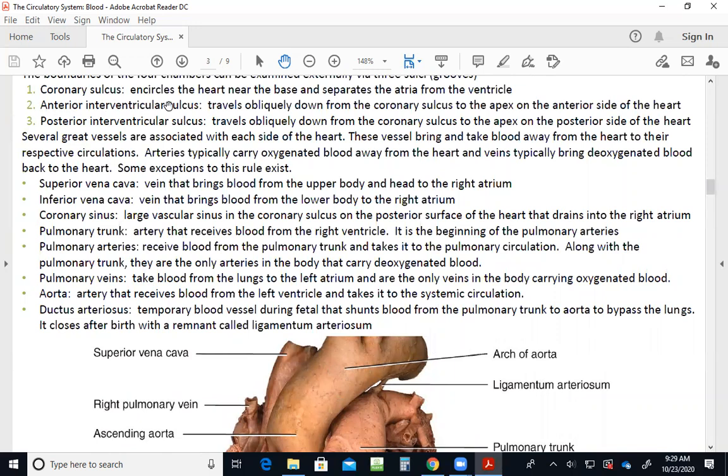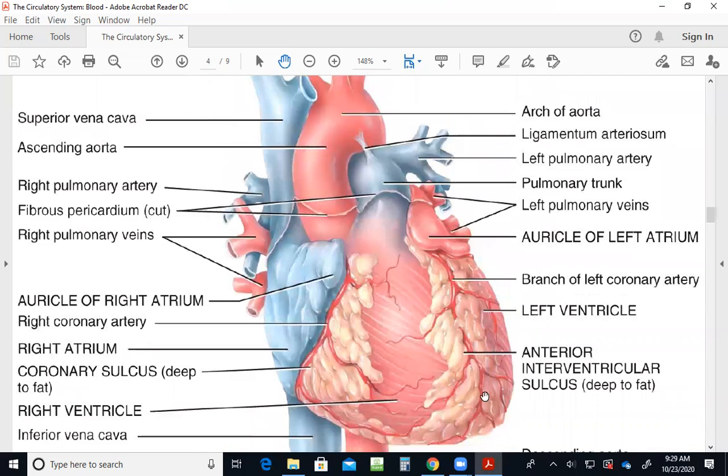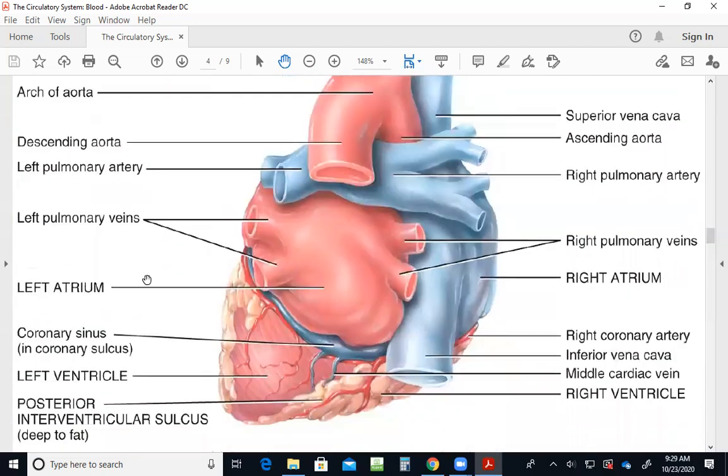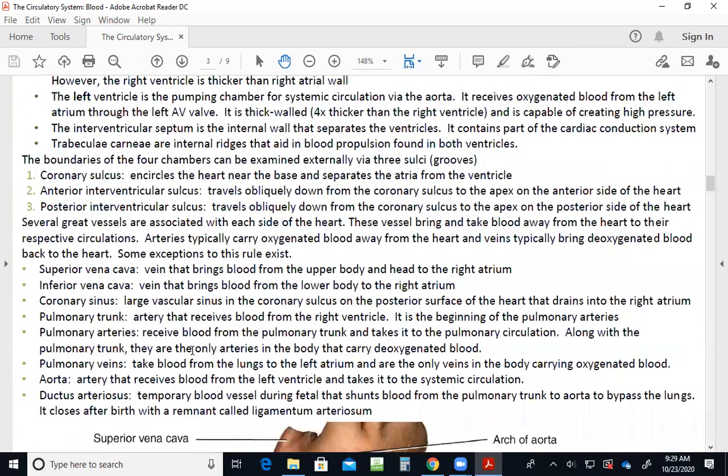Running down from that on the anterior side of our heart is an anterior interventricular sulcus. Not very prominently shown here because it's covered with fat, but that's a division between the right ventricle and the left ventricle. We have the same thing on the back side of the heart, which is where you find the posterior interventricular sulcus. Okay, obviously, the anterior is going to be in our anterior view, posterior is going to be in the posterior view. Okay.